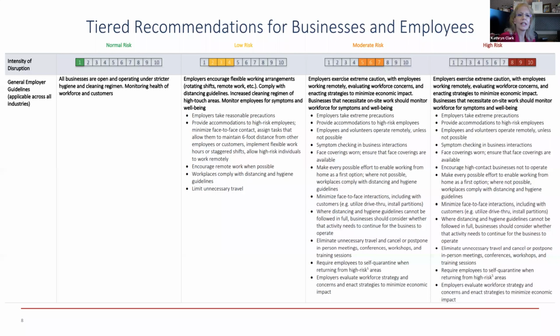This shows you that it has tiered recommendations for the businesses and employers that are based on the different risk levels, and it gives recommendations on how to best provide a safe workplace for very specific industries. Next slide.